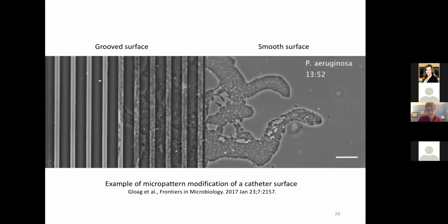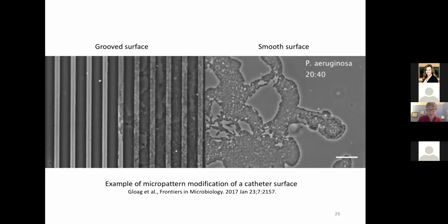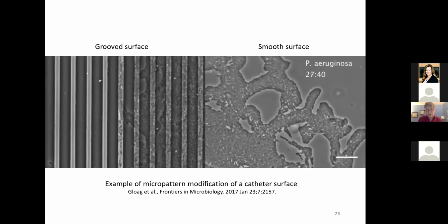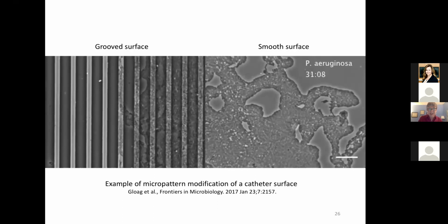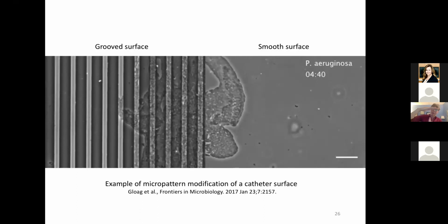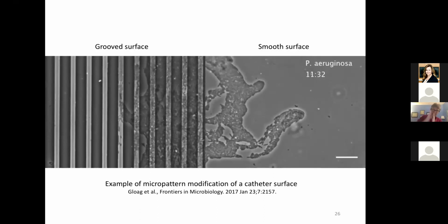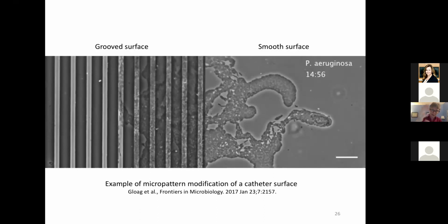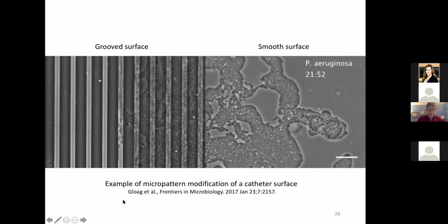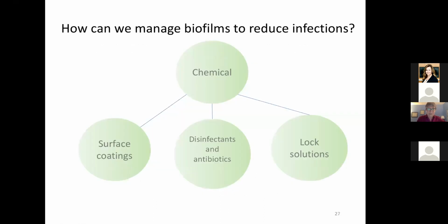So this is our favorite organism, Pseudomonas, the one that I was just talking about. And it's really good at crawling across the surface. But you can see if you give them these grooves, they get confused and they start to follow the grooves on the surface instead of just migrating along it. So you can imagine if you put these grooves sort of at right angles on a catheter, that you can have the bacteria just chasing their tails around and around and around the catheter instead of migrating along it and further into the body. So I thought that was a really cool example of using topology to trick the bacteria into not going where you don't want them to go.